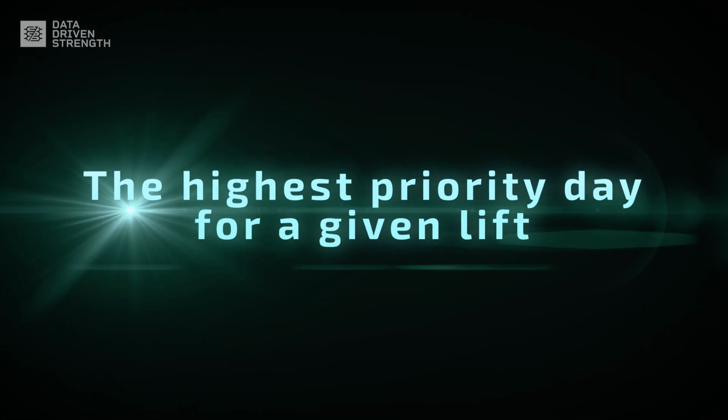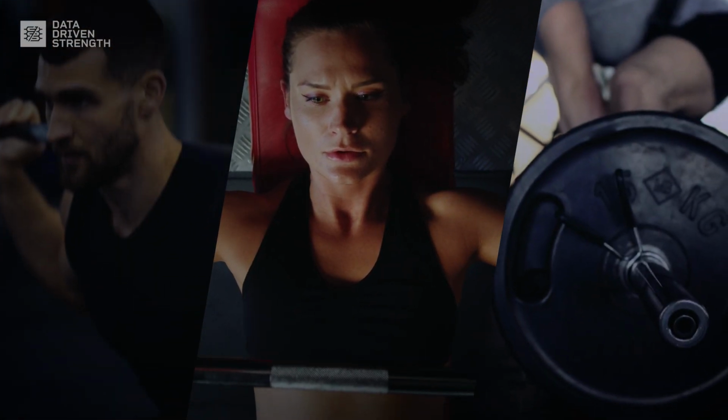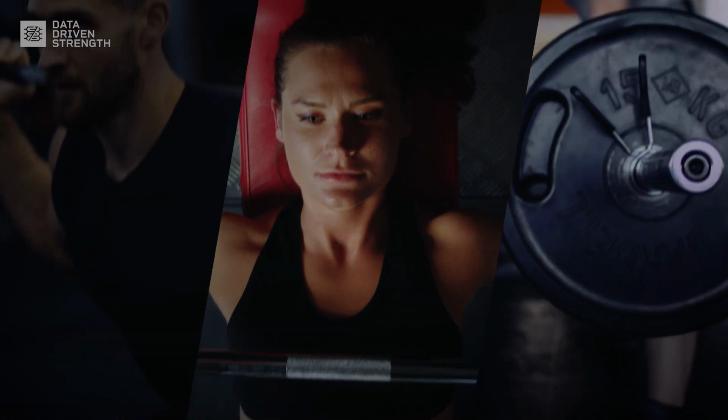Now with that, let's jump right into our framework for balancing hard training with fatigue management, starting with differentiating between what's called primary days and secondary days. As the name suggests, a primary day is the highest priority day for a given lift. I generally like to separate primary days for my clients throughout the week, so primary squat, bench press, and deadlift are on different days. However, this is subject to individualization and lifter preference.